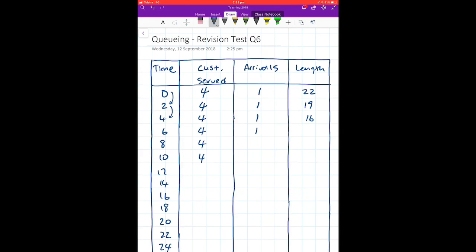So each time we know that there's 1 person arriving and 4 people being served. We can see a bit of a pattern here because it's a consistent service time. We can probably now go and speed this up a little bit until we get down to this point here. All right. So what that means so far, we've got 3 people left in our queue. Okay. And 16 minutes have passed.